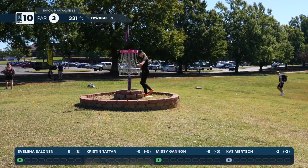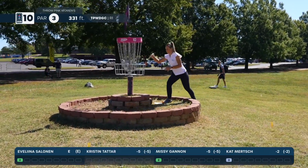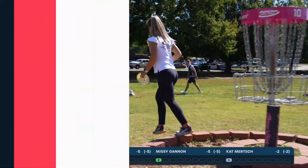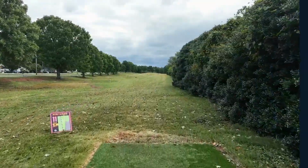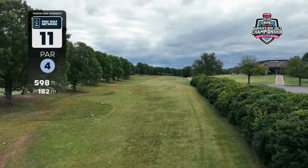So a couple tap-ins. Making relatively light work here of hole number 10. I believe officially our Throw Pink signature hole out on the course when you first come in and check out the property. And now we move to hole 11.